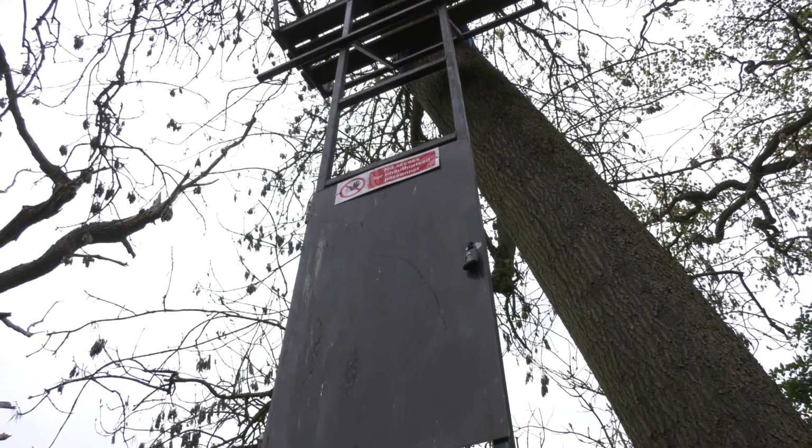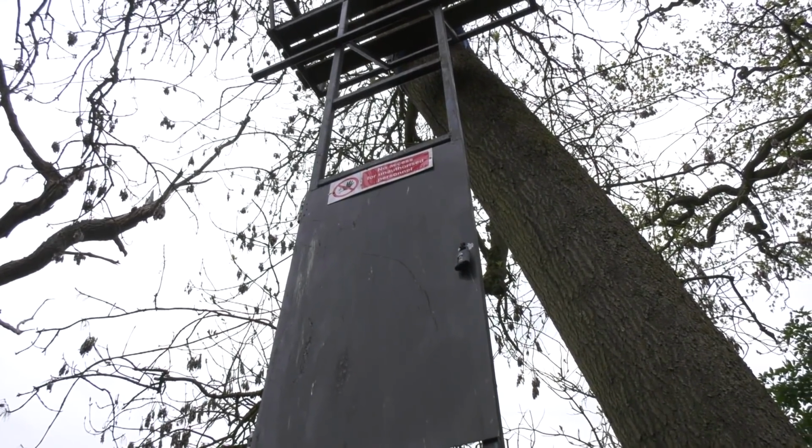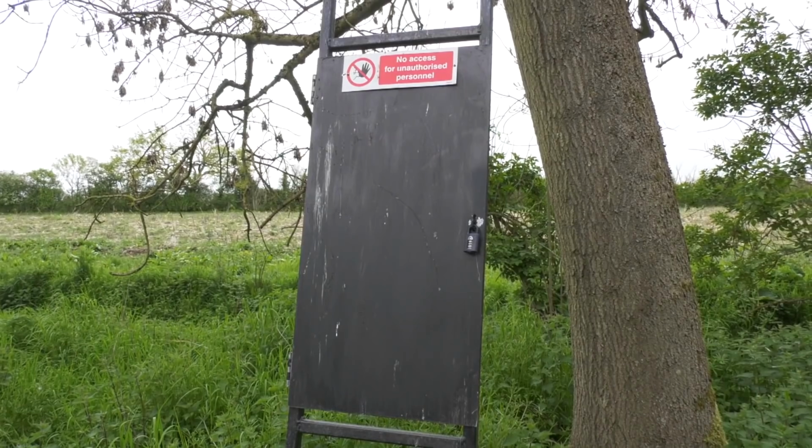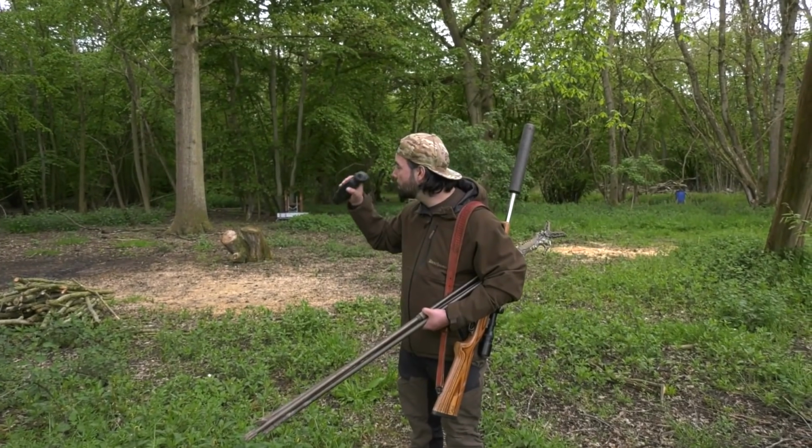It's been here for a while now, but we've had to padlock it and put number locks on them because there are people here who vandalise and trash. We're quite close to the town, so we've got to be careful that they're properly locked up and secure so no one goes up there and falls off.